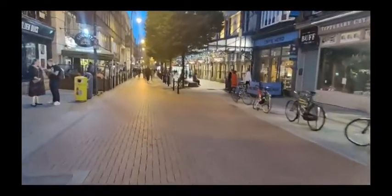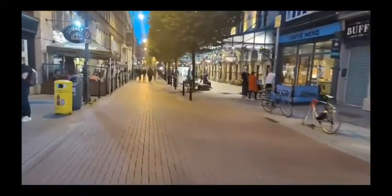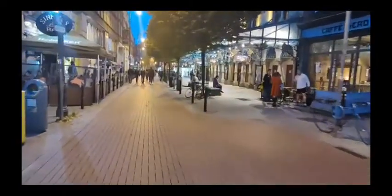Nice how pedestrianised it is. Isn't it? God, lovely. You're not having to look over your shoulder, afraid of getting knocked down.